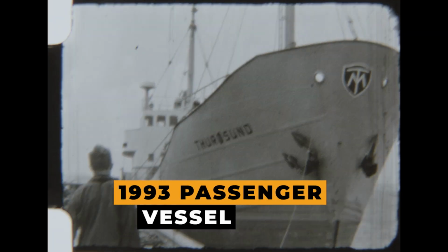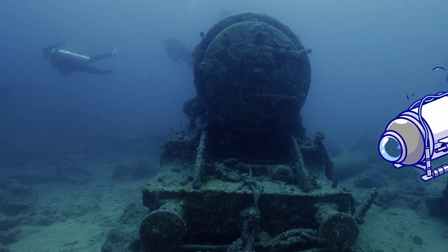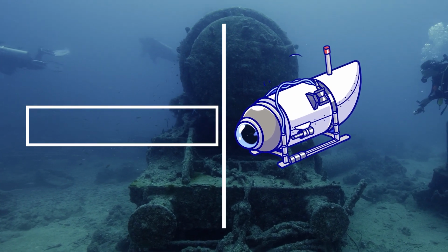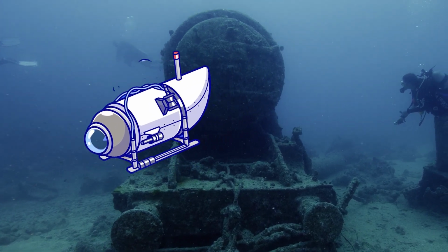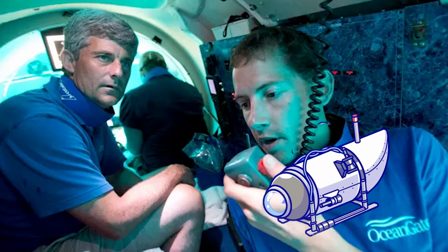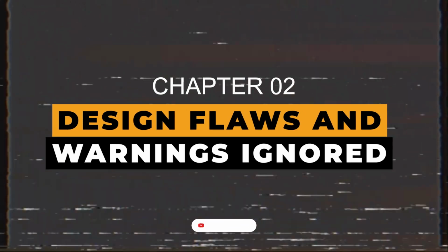He criticized the 1993 Passenger Vessel Safety Act, which limited dives to 150 feet and put strict rules on building passenger submersibles. Rush argued that these rules focused too much on safety and not enough on allowing new business ideas. Despite the regulations, he decided to build his own sub. Chapter 2. Design flaws and warnings ignored.